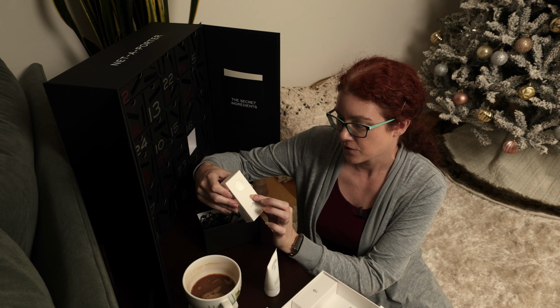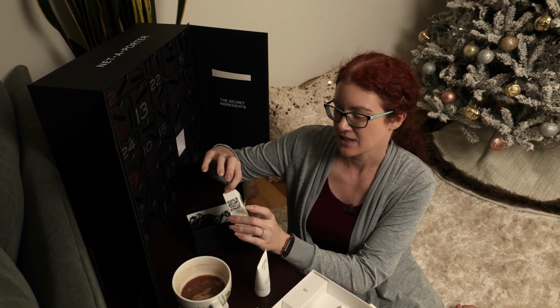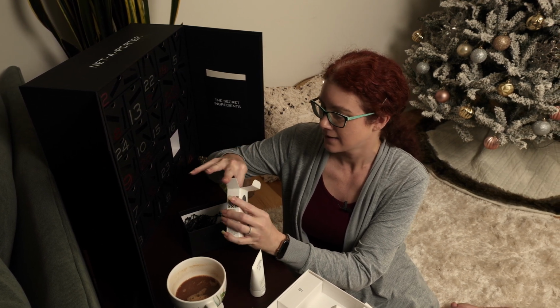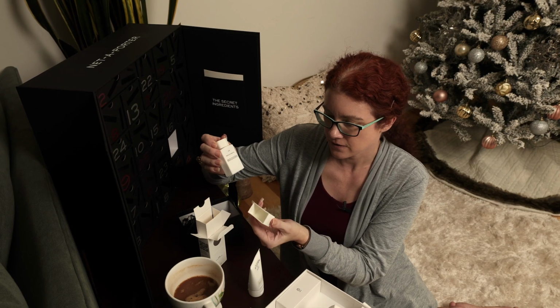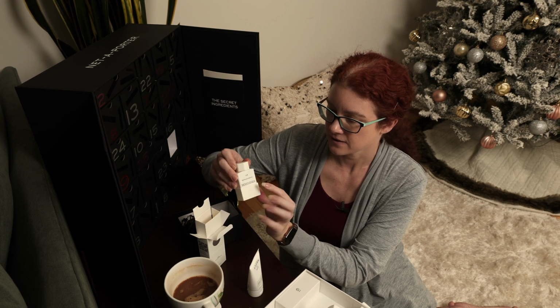Has anyone else tried Costa Brazil? Is there something I'm missing? Because I hadn't heard of them before. Let's see if there's any shimmer. And that is in there nice. Oh, cute. So there's a little silicone, because this is glass. Oh, that's nice. Okay, so it has a little silicone cozy.